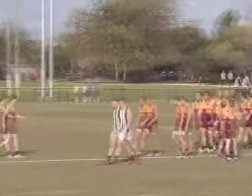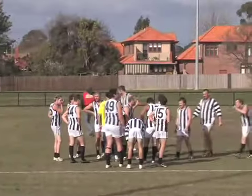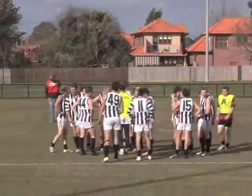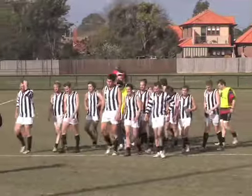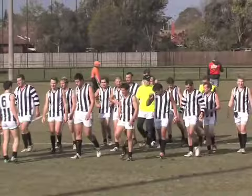Heatherton really need to learn to use the ball a lot more efficiently going into that breeze. It hurt them in the first quarter. 2 goals Murrumbeena kicked from turnovers that Heatherton could have avoided had they been able to spot up a teammate. They really need to be a lot more polished with their finish in the second half.